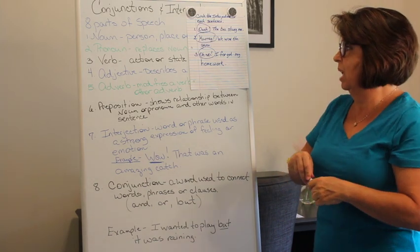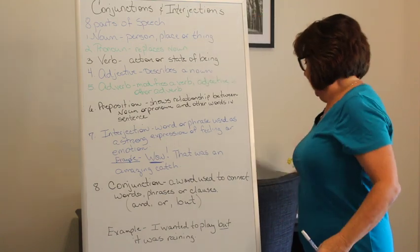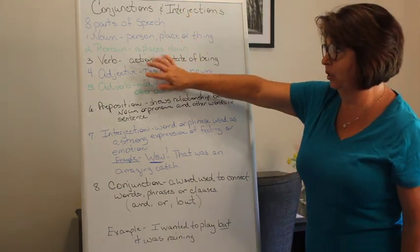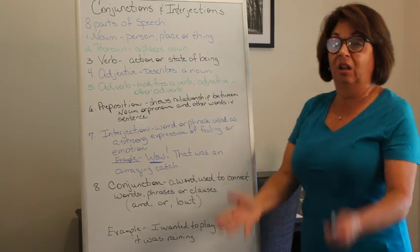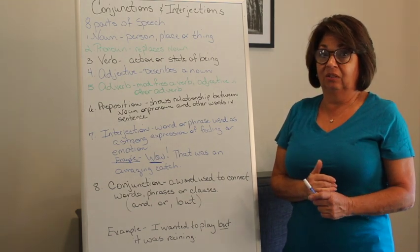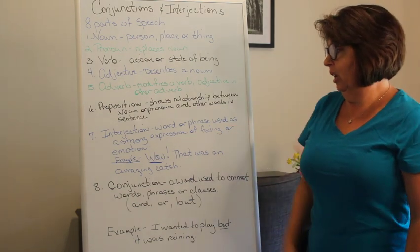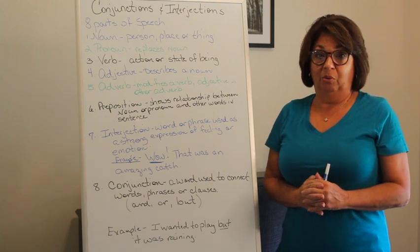All right, guys. So here are our 8 parts of speech: noun, pronoun, verb, adjective, adverb, preposition, interjection, and a conjunction. Conjunctions join using and, but, or. Generally, they're joining 2 complete sentences together, and they help them to make sense. And an interjection is going to show strong emotion, always followed by an exclamation point.